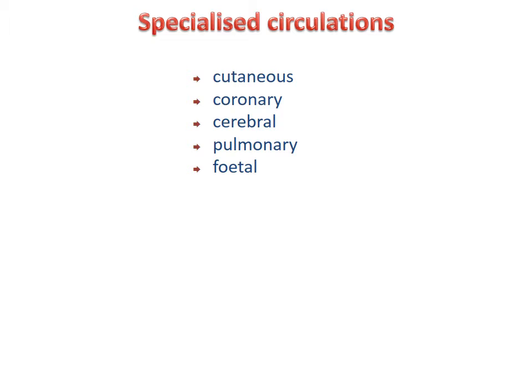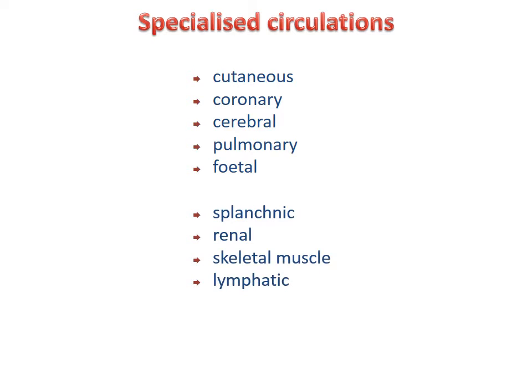So in this lecture, we will explore the circulations of the skin, the heart, the brain, the lungs, and the fetus. Other specialised vascular beds are the splanchnic circulation, which serves the visceral organs, the circulations of the kidney and skeletal muscle, and also the lymphatic vessels.